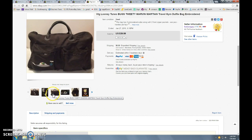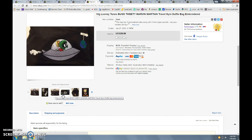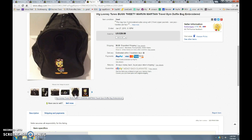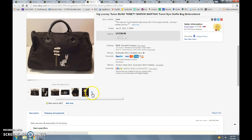I took just a damp rag and cleaned it off, and on every side of the bag there are these wonderful embroidered Looney Tunes characters. It is a travel bag, duffel bag. It looked like it had a little age to it, but I actually couldn't find this bag anywhere else on eBay, and I sold it. It took about a week or two to sell, and I took a best offer of $34 on this bag.